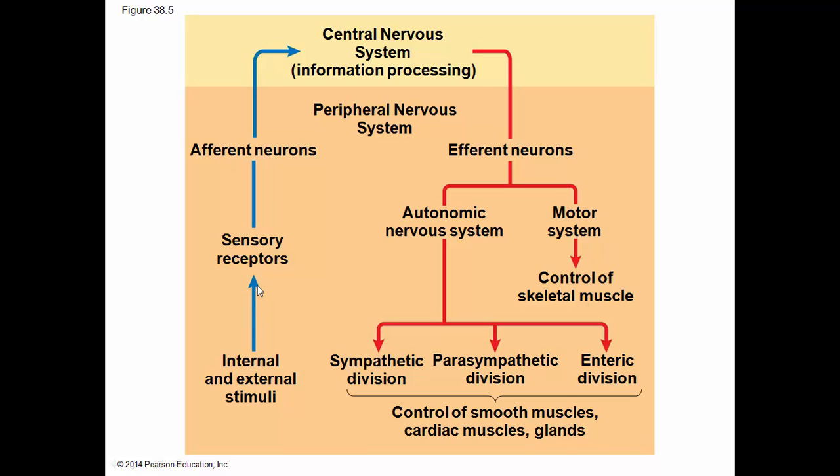Somebody's tapping you on the shoulder, trying to get your attention. That's taken up by your sensory receptors, and then it goes from your myelinated afferent neurons into the central nervous system, and then your central nervous system is going to prompt you for a response. You're going to turn your head and see who's tapping you on your shoulder.